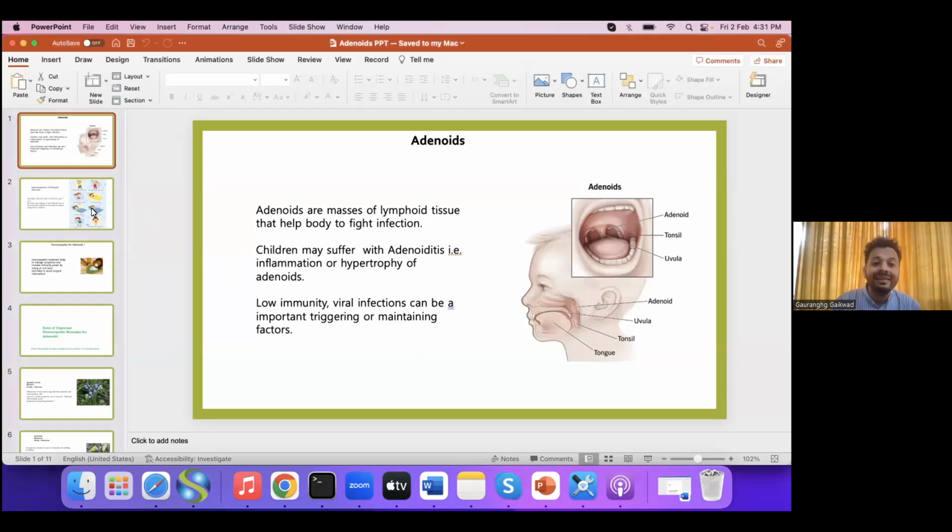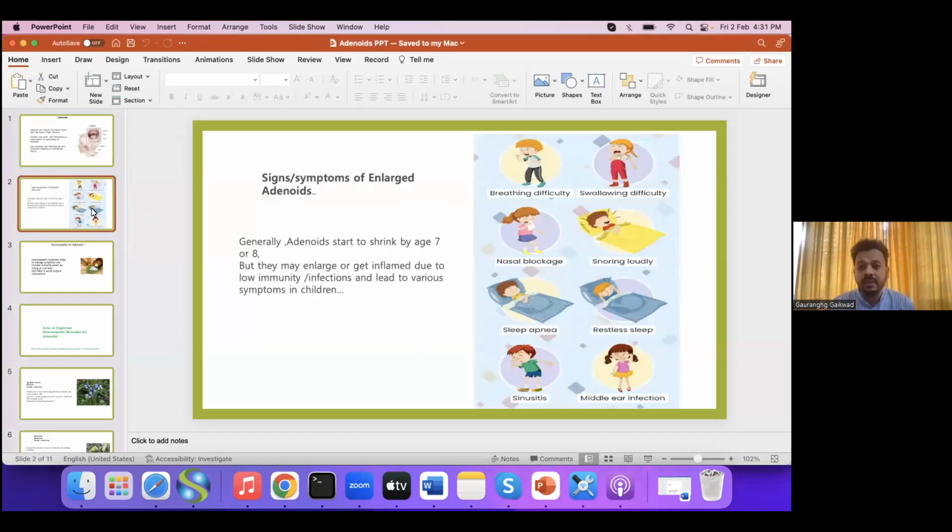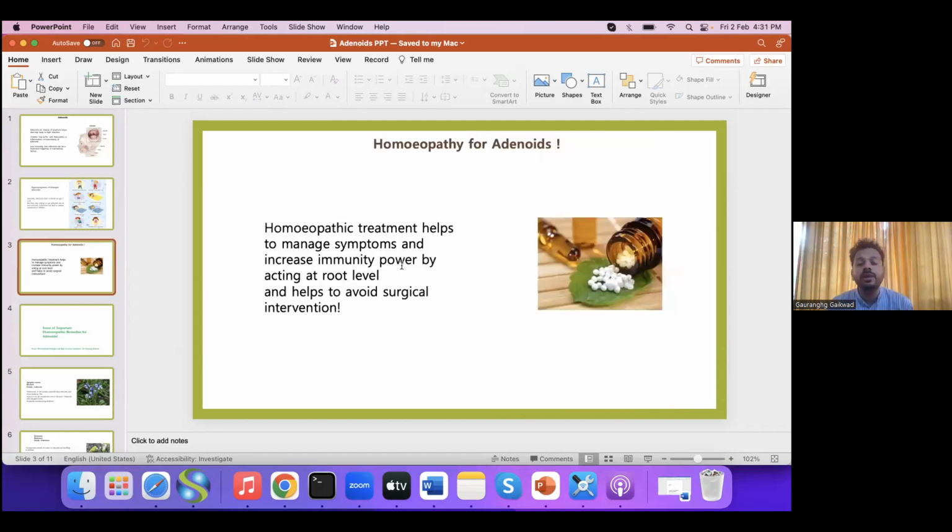Many of them can get recurrent infection, even tonsillitis. Because of these enlarged adenoids, they can have difficulty in breathing and difficulty in swallowing. They could snore. They could develop sleep apnea, ear infection, nasal blockage, and so on. This is where one of the suggestions of some pediatricians could be to take antibiotics. Some of them may suggest surgery.